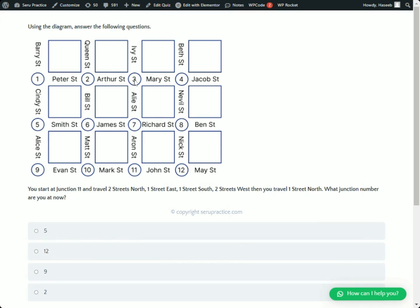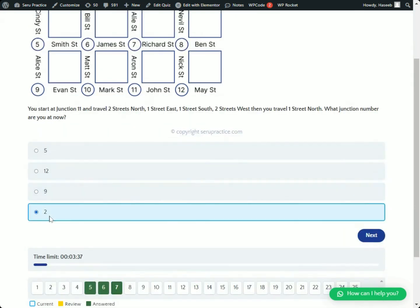Now it wants me to move 1 street east. So that will be arriving at junction 4. And then 1 street south. That means I will be coming back down to junction 8. Now 2 streets west, and we arrive at junction 6. And finally, then you travel 1 street north, which is again up. So we have now arrived at junction 2. What junction number are you at now? The correct option is 2.